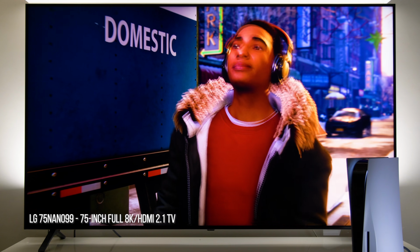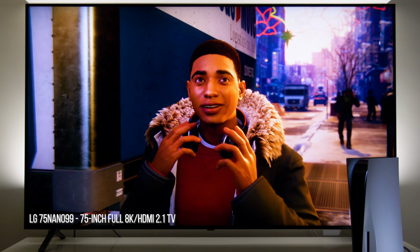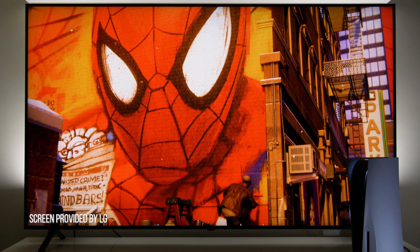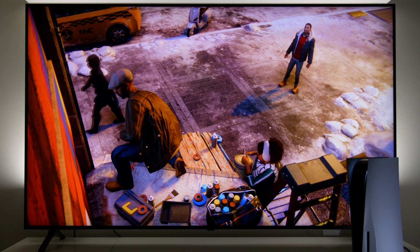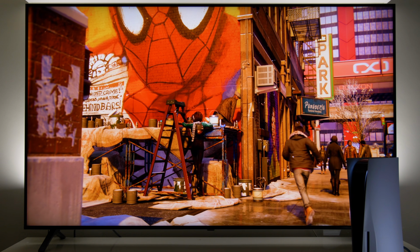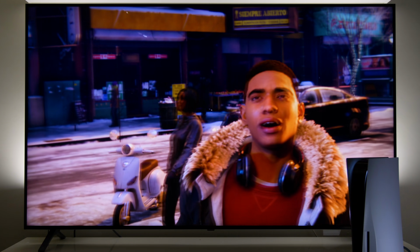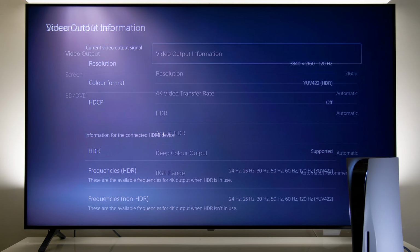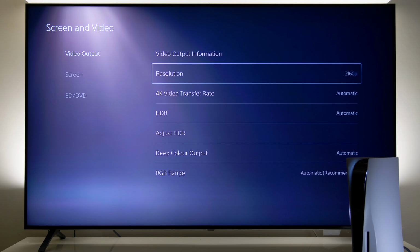It's LG's 75 Nano 99 display based on its nanocell technology. It supports all of the major HDMI 2.1 features, from 4K to 120 Hz to variable refresh rate right up to native 8K. And here's the thing, with the review firmware we have, HDMI 2.1 features kinda begin and end at 4K 120 Hz. The console may well have 8K labeling on the packaging, but as you can see here, we are limited to 2160p output only, 4K.